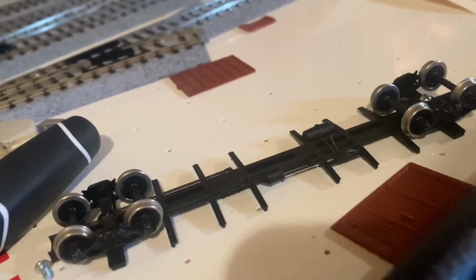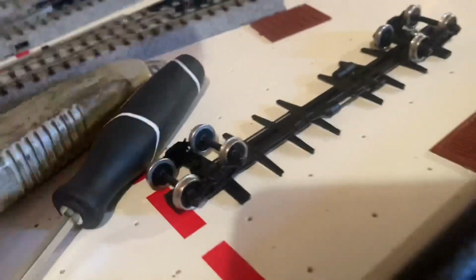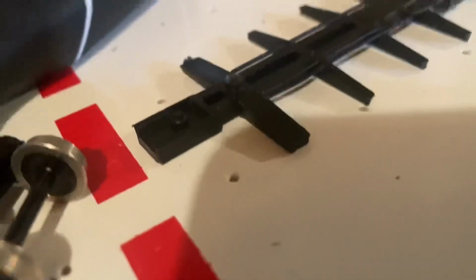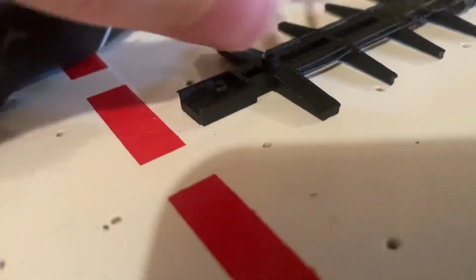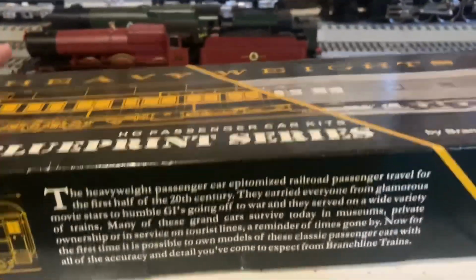So I'm working on the wheels now. And let me tell you, these heckin' screws, man. They're so annoying. I'm sorry to sound like a Karen here, but it's just the screws are too big. It's hard to fit them in. I just don't know. I'm just gonna push this all aside and work on the branch line kit. That's all I can say.